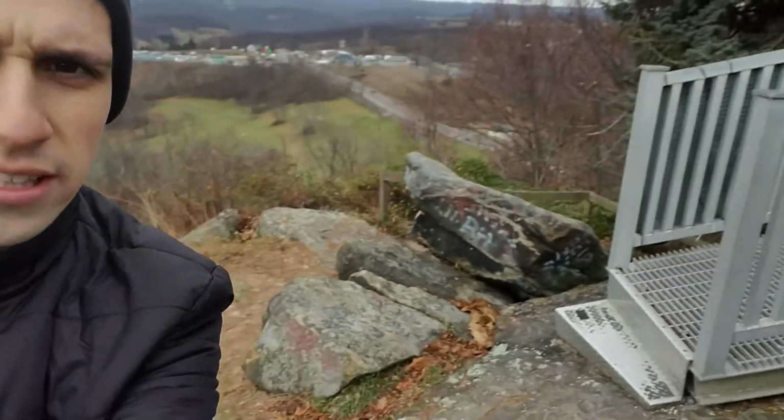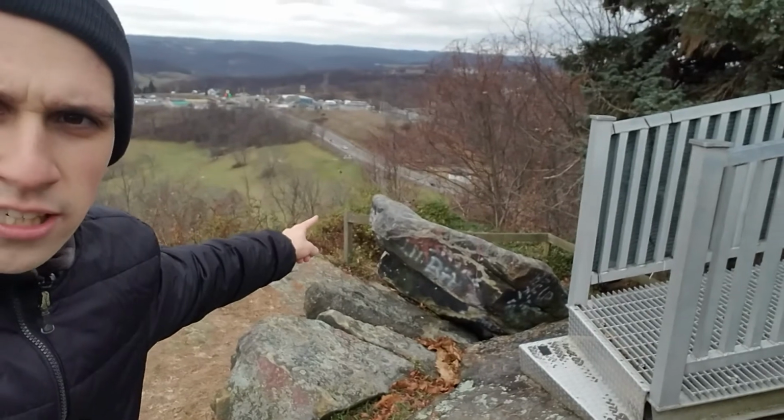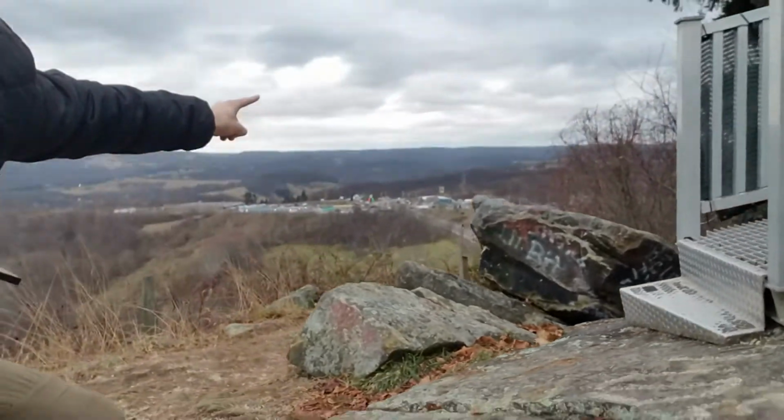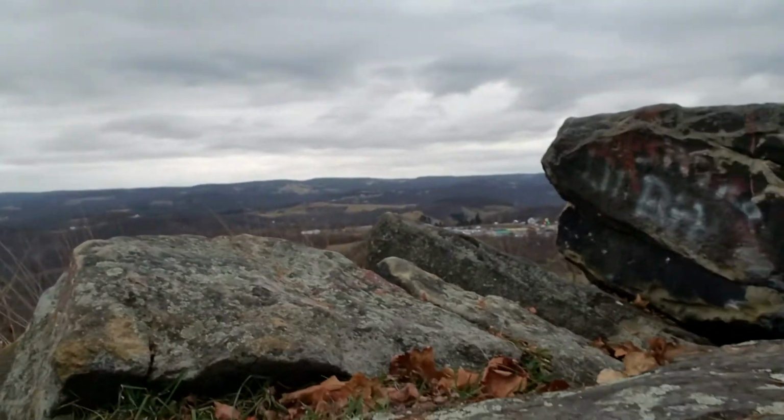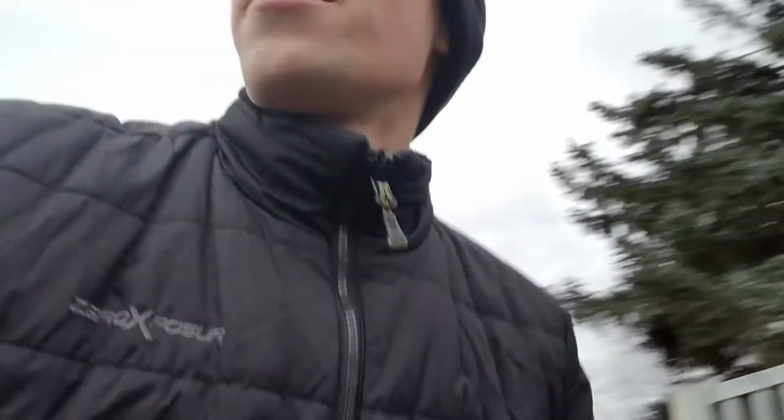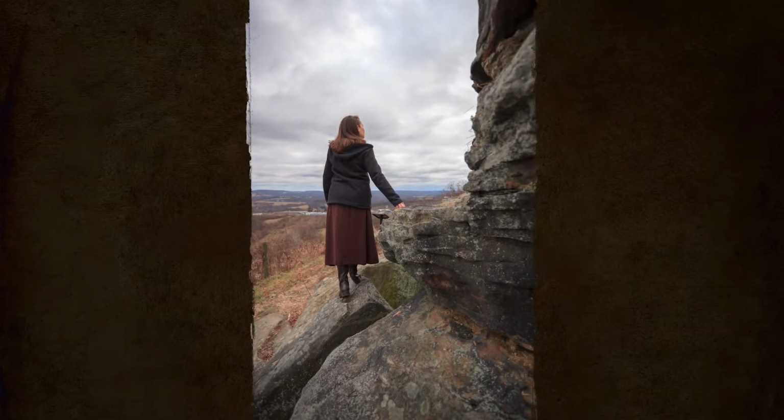We also took pictures on this rock right there from a really super low angle and closer up like that, and it didn't look very good. And we tried, this was my favorite spot.